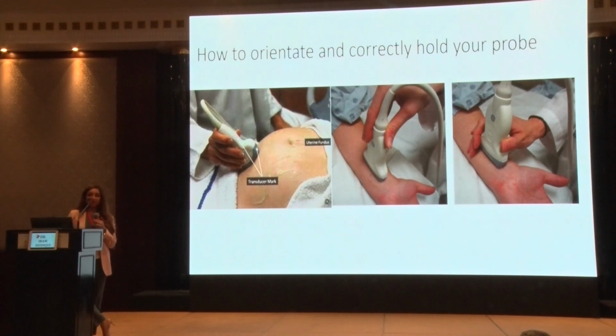Most of the people I know in the audience are fetal medicine consultants who have been practicing many years, but this is a slide for the people who are new to the scan machines, that you have to learn how to hold your probe properly and how to orientate yourself properly. Holding the probe and learning it the right way from the start is crucial, because that will save you from a lot of repetitive strain and from getting confused while you're scanning.